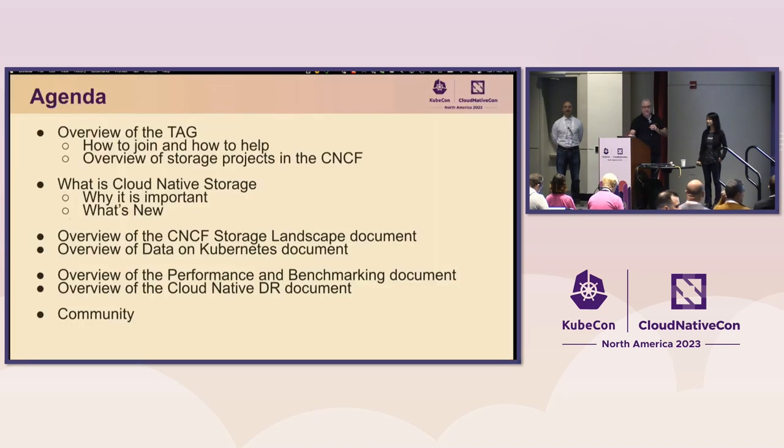So just a little bit about what we're covering today. We're going to talk a little bit about the TAG, how you can help and join in the community, what is cloud native storage, and some of the documents, and point you to some links that provide additional information about the work that we've been doing.